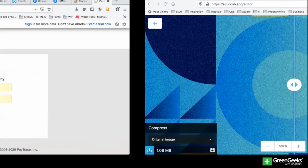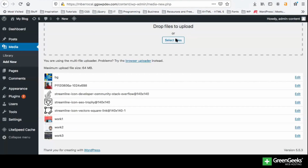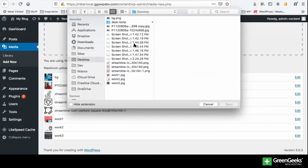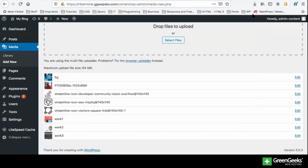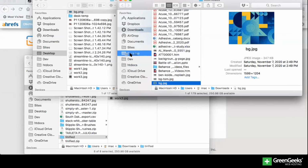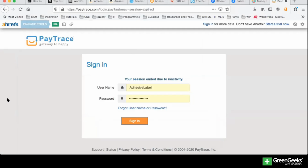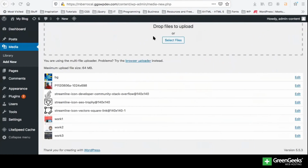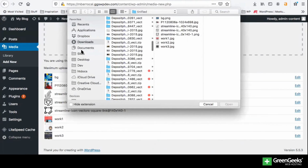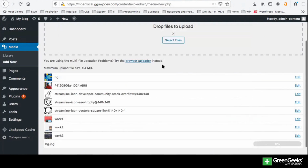And I want to go ahead and upload a new file. I want to go all the way at the top. Where is it? Where's that file? Oh, it's here. Okay, cool. So now I'm going to go over here, select this file, and now I want to go JPEG.